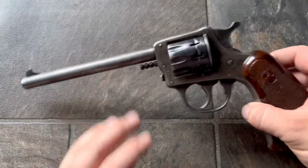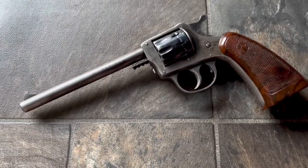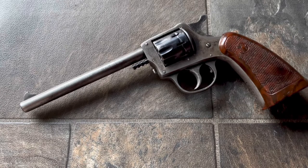So, not the best in the world for reloading by any means, but again, you get those 9 shots, so it is what it is. I found that if you have a holster, it makes life easier because you can put the revolver in the holster when you're reloading. So, no big deal, but just understand it does have its shortcomings.